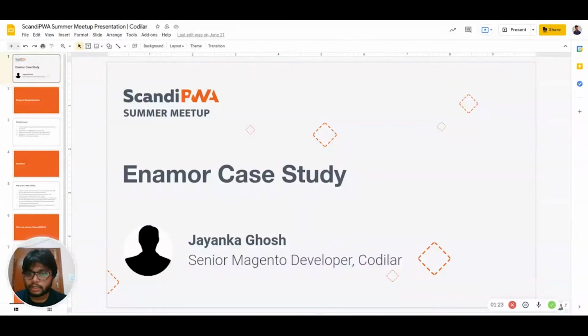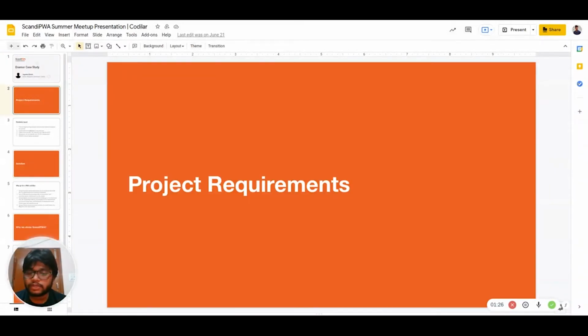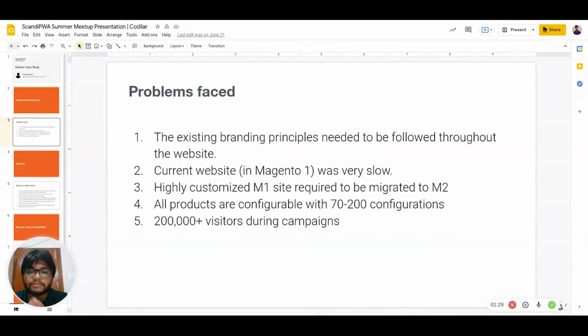Before we jump into the technicalities, first let's see what the project's requirements were. It's not really problems faced, it's more like what kind of expectations the client had, and they wanted us to follow through when revamping this website. The first thing is obviously, since it's an existing brand with a presence in the market, they wanted their existing branding principles to be followed throughout the website. So we could not take a template and just build on top of it. We had to do some major level UI customizations, I would say.